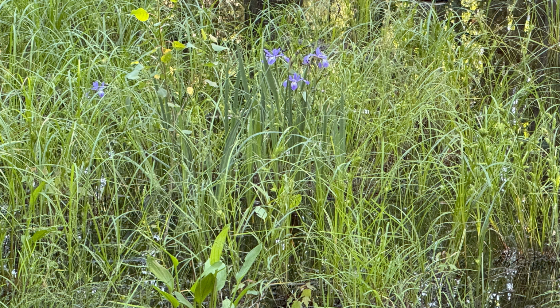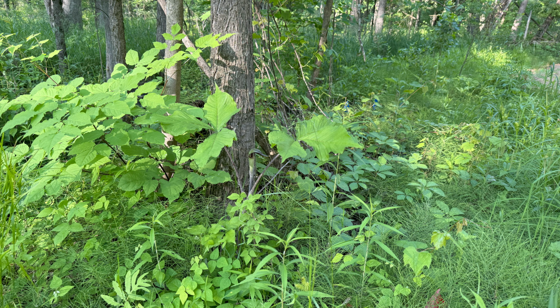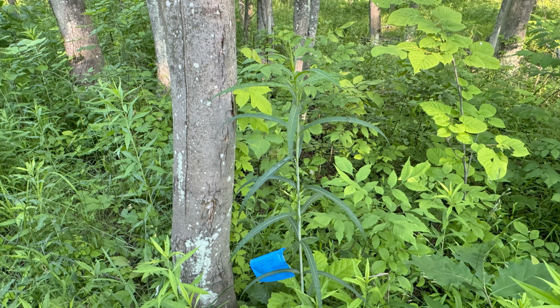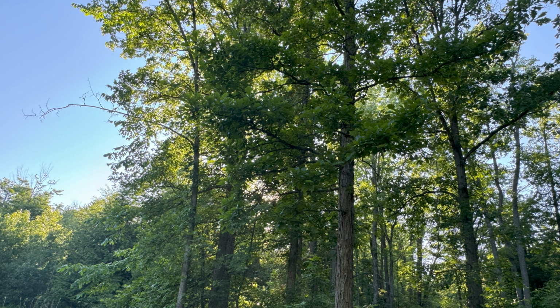Blue flag iris and water plantain, horse gentian, which is a plant I don't see that often. There it is starting to bloom. And a really big jack in the pulpit, really great understory plants. Turtlehead, white turtlehead in its natural habitat. Michigan holly, really nice, healthy ones. Big, beautiful, and all ages of swamp white oak was really neat to see.